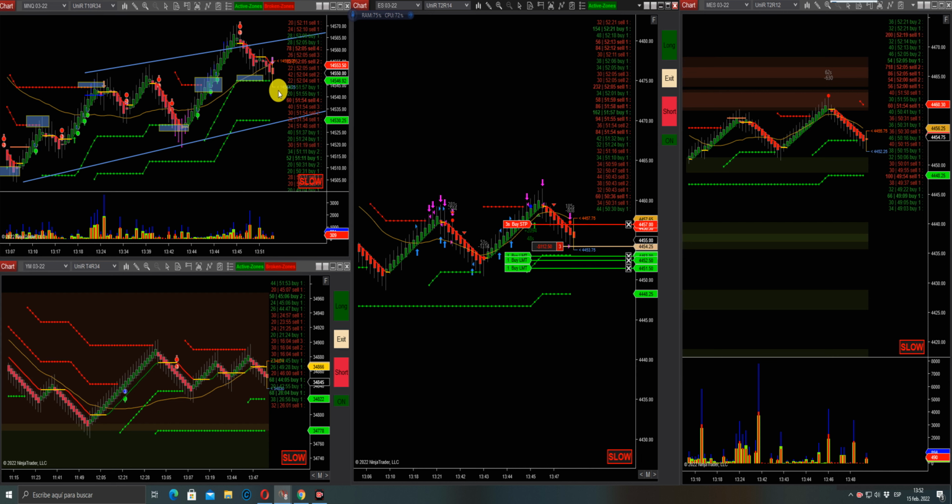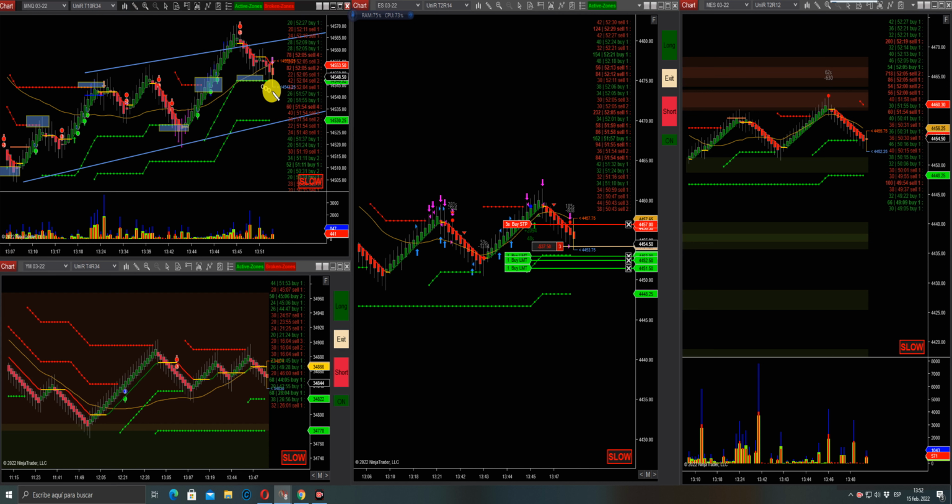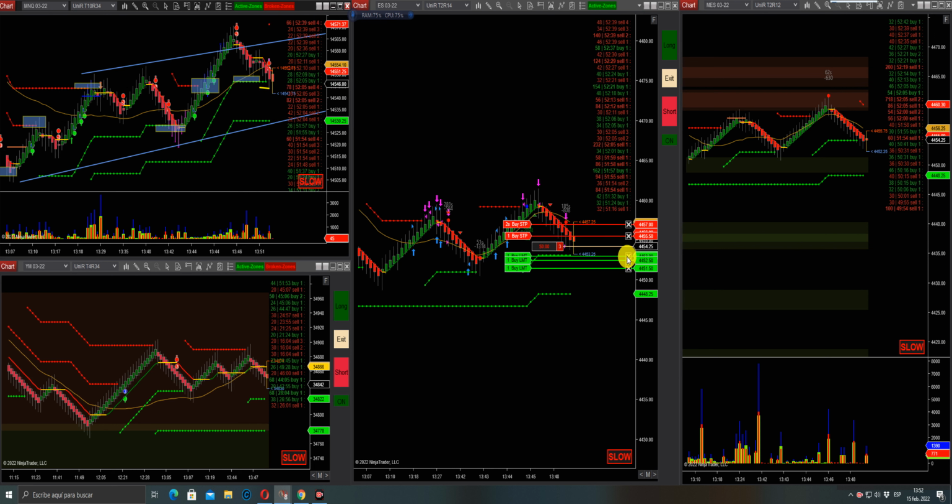Now you gotta pay attention to the wick, this low of the wick. This is where the buyers come in. Over here, this is where the buyers come in. Okay, in every print of the bar you need to check where are the buyers here, else just exit the trade. There you go. Short signal in Q. Shorting.